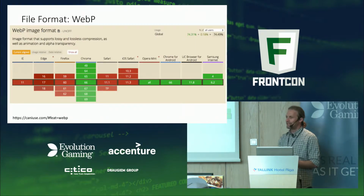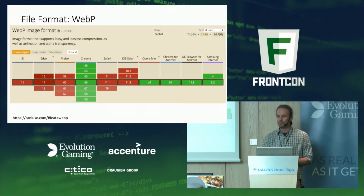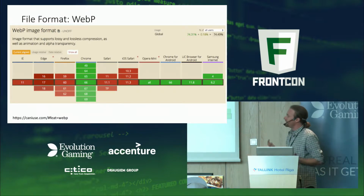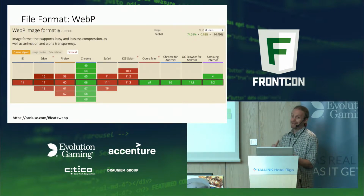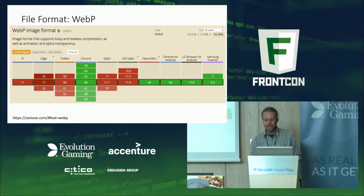Now, the biggest problem with WebP has been that it's a Google format, and if you look at Can I Use, it works really well for Google tools, right? Chrome and Android, like, we're good. But the rest of the internet hasn't been so great. So people do things like JPEG 2000 for all the other browsers, but then that gets complicated because you have JPEG 2000 and WebP, and then JPEG as a fallback. And that can get really complicated.